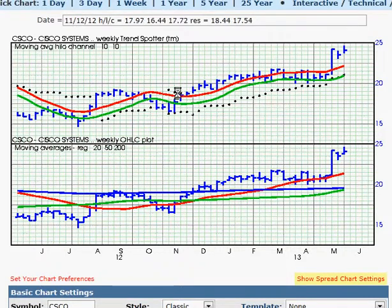Here's Cisco on the weekly trend. Put in a trend spotter buy here, and then bars above the bands are pointing up. The lower band support on the weekly time frame, that's all bullish, and then it took off to the upside, and this is where we got in here, and I just think it's going to keep going higher. The 20 crossed the 50 here, and then they both crossed the 200 on the weekly time frame.